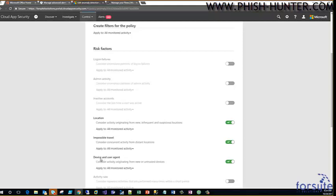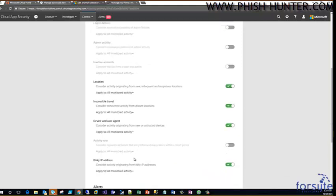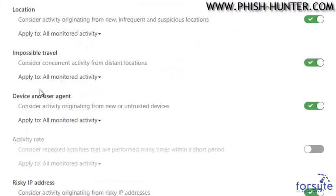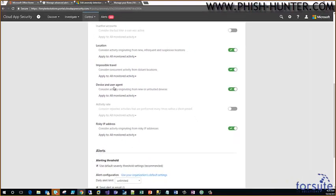We're taking advantage of known device types or user agents that are an issue, and risky IP addresses, and we're alerting on those. We want to try and keep false positives to a minimum, so we've got built-in checks in the system to look for that. But very, very easy to take advantage of. This is powerful stuff where Microsoft's aggregating up billions of logins a day to find this information, and we're just reading it in and taking advantage of it to make ourselves more secure.